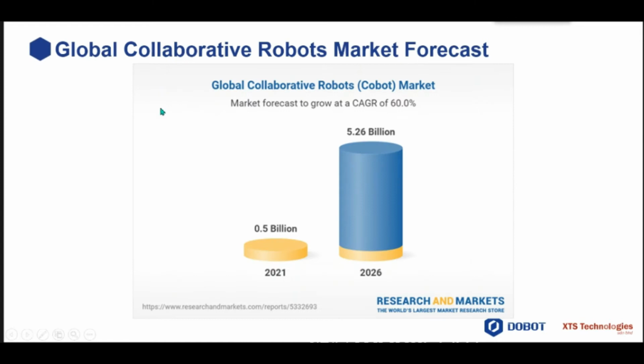Based on this research from Research and Markets, we can see the trend is that the market is forecasted to grow at a rate of 60%, from 0.5 billion to 5.6 billion USD in 2026. More and more people are putting collaborative robots into their solutions, and the amount is forecasted to grow by 10 times from 2021. So we can see that there will be accelerated growth for these collaborative robots.